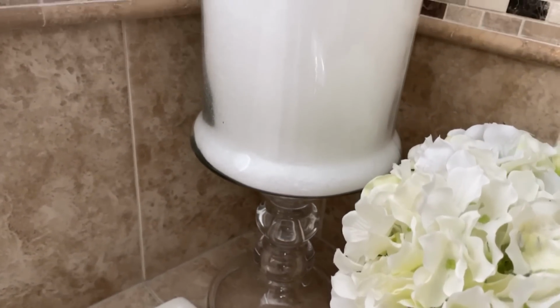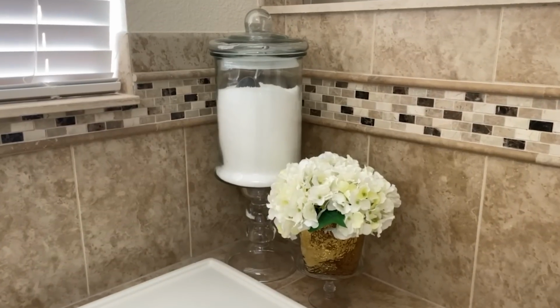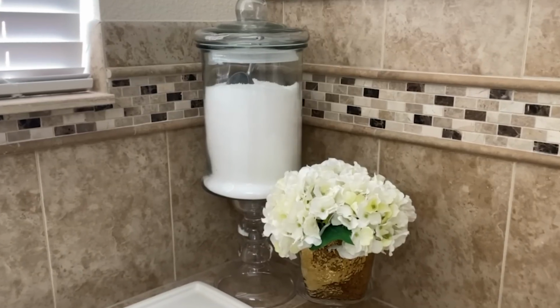And just think of all the glass items that you can get at a thrift store and what you can do if you combine two ordinary things together. So I love this. It was super easy to do and just opens a whole bunch of possibilities. So what do you think of that?